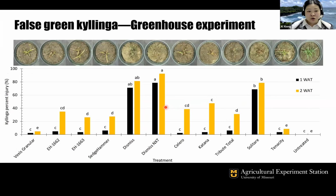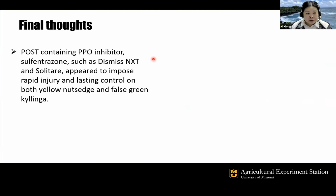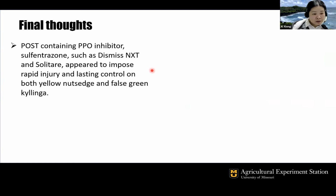And here I'm showing you representative pictures of what the plants looked like at 8 weeks after only one application. We can see the control looks pretty good, very happy, healthy, and green. The others all seem beaten down, but they all showed more or less green color except one, that is Dismiss Next. We do have a field experiment going on right now with the green kyllinga, but I want to wrap up this presentation with some of my final thoughts.